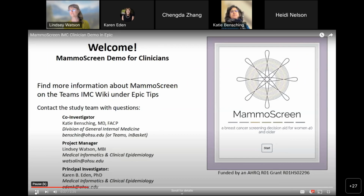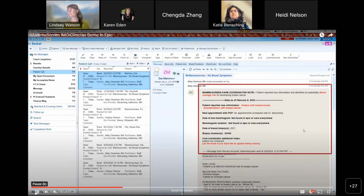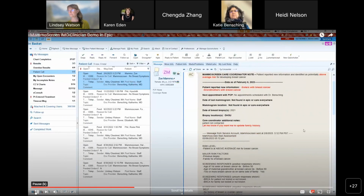For this demo, I'll walk through an example case in the EPIC test environment using fake patient data. We'll start at the point in the clinic workflow where the PCP receives a notification from Abby Chesamet, the study care coordinator, who has reviewed the patient's chart for additional pertinent information such as date of last mammogram and highlights the new patient reported information before routing to the patient's PCP as a patient call.